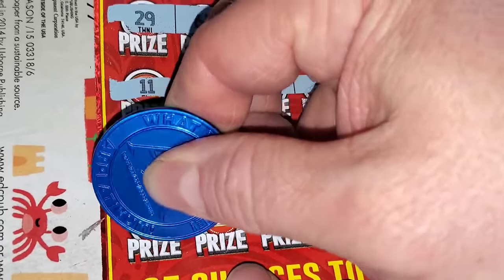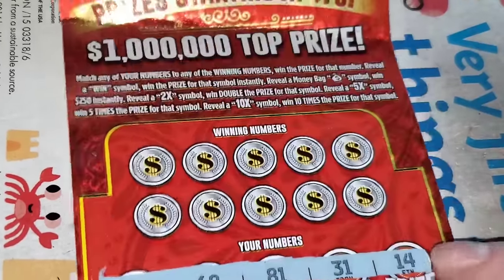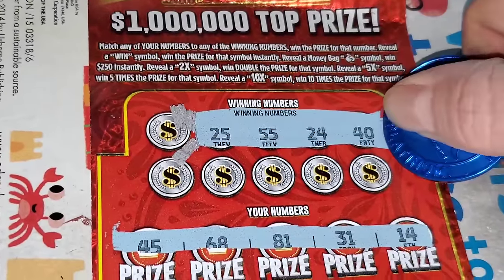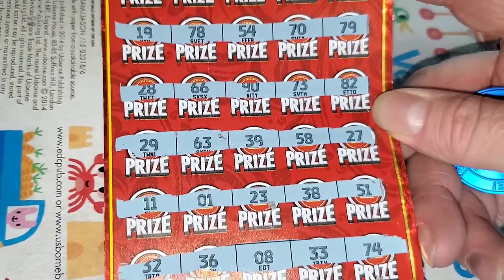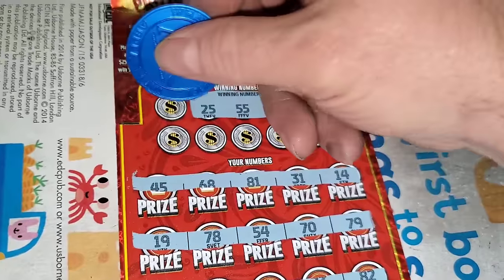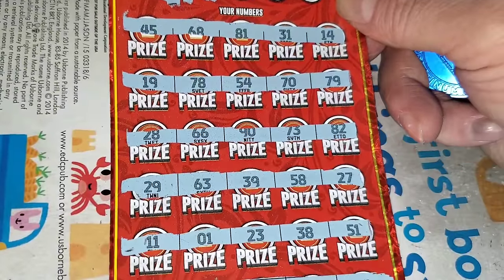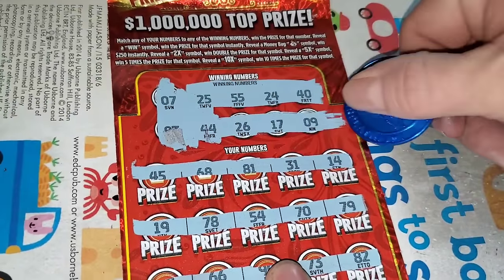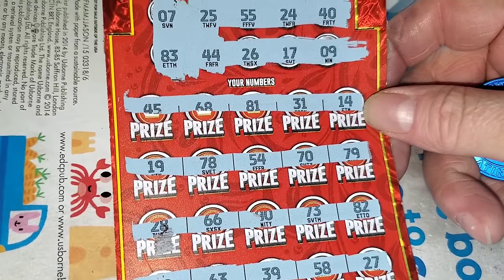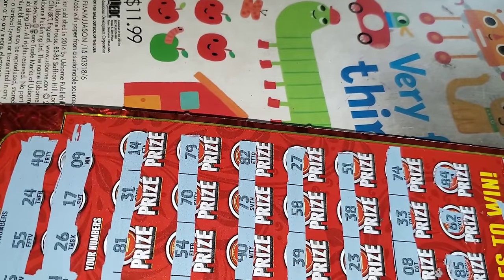Last row multiplier. Nope. All right, let's see if we can get anything. 24, 25, 40, 55. Seven, 44, 83. 9-17-26. If you're playing AR Platinum Bingo, ambulance. Ambulance. It looks like another loser.